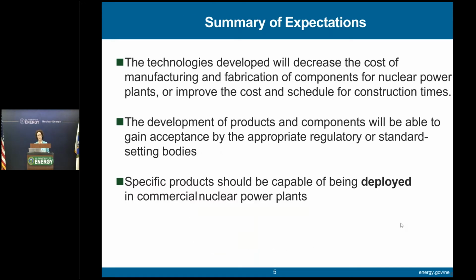So in summary, we are seeking proposals to develop techniques or components to decrease the cost of manufacturing and fabrication of nuclear power plants or improve the cost and schedule of construction times. We are also seeking proposals to develop qualification methods for safety-related nuclear components and acceptance criteria and inspection methods which can be accepted by standard organizations.